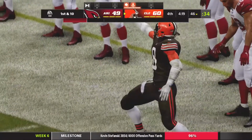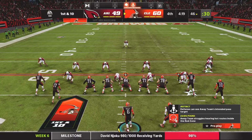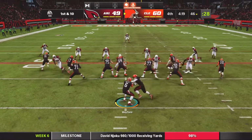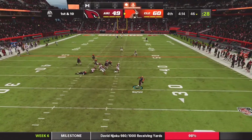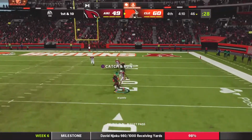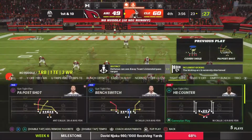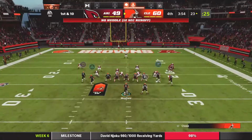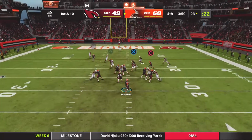Well, that should be a reminder defensively, and I think it's a reminder to myself because you just can't sell out to stop the run. There's still enough time that this offense can move the football through the air, even on 1st and 2nd downs, and they obviously picked the right spot to throw the ball there. Now he's going to send this one deep right side. It's caught inside the 25. So the big play gets him all the way down to the outskirts of the red zone here for 1st and 10.